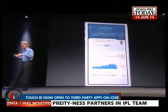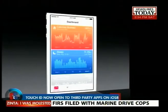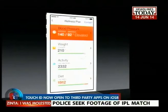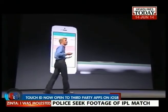An app that allows various fitness and movement tracking apps to talk to each other and sync data in one place. iHealth works with third-party wearable technology as well.